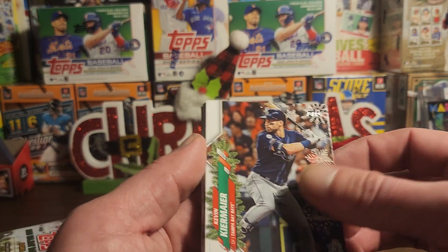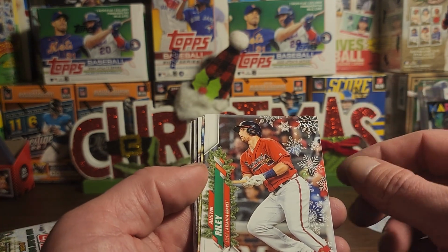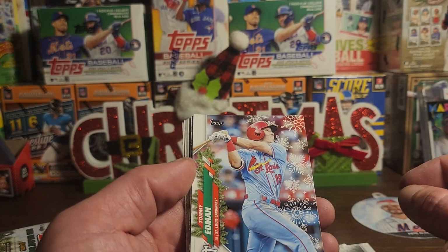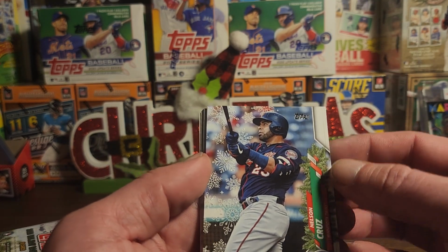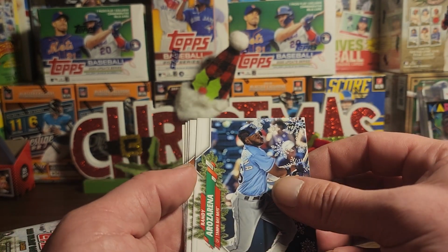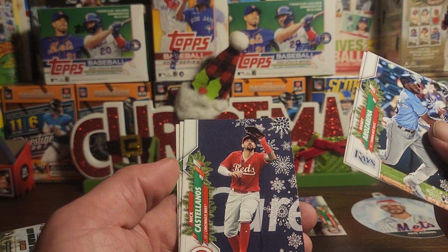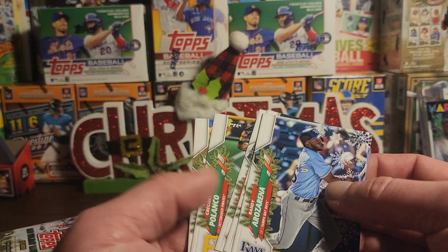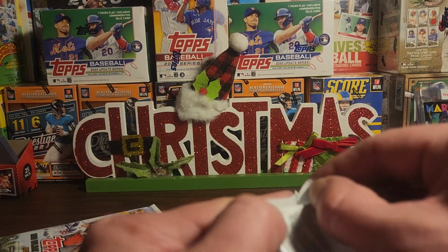All right, I gotta make sure to pay attention for all the fun stuff, the short prints. If I miss one, guys, let me know. All the holiday cards, and then here we go, we got a Nelson Cruz, Rosario. I'm looking for like a Christmas ornament or a belt or a hat. I guess, are they turned around? I don't even remember. It's been so long. Gordon, Polanco. All right, pack number two, guys.